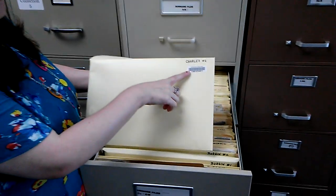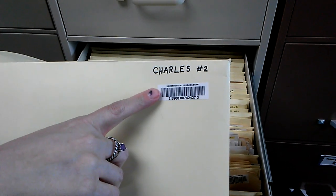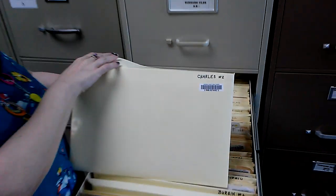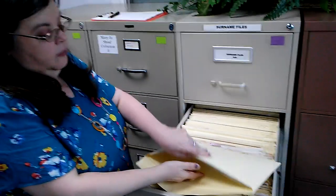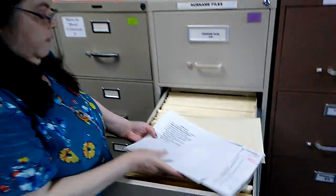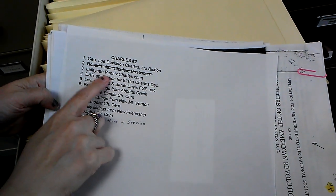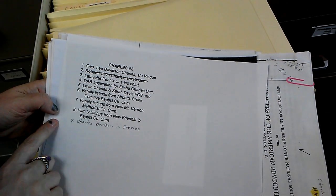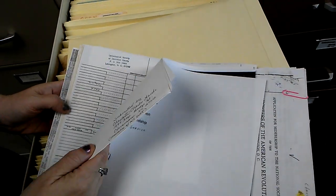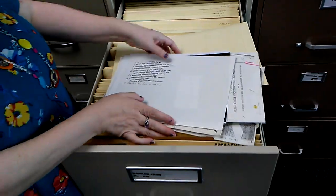You notice that they do have barcodes on them. We are in the process of barcoding these into the Davidson County Public Library's online catalog, so you'll be able to search from home. So we provide an inventory of what's in each folder, and as you can see, there's different papers. There's a DAR application. We have family group sheets and other bits of information that may be helpful in your research.